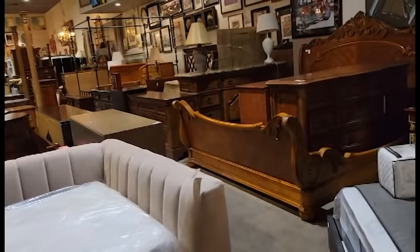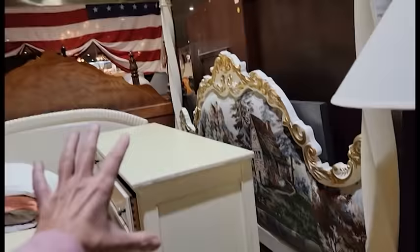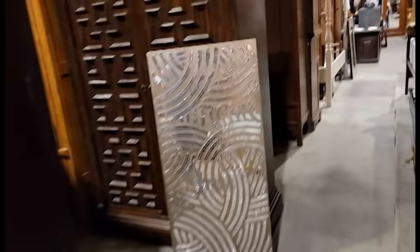I think this is a lot of bedroom stuff over here. I'm not opposed to using a dresser if it has the right look. Oh, I love that. Look at that headboard. Look at this bedroom set kind of thing going. Actually, no, it doesn't go with the bedroom set. It's just that headboard. Okay, that was a squirrel. Let's keep looking.